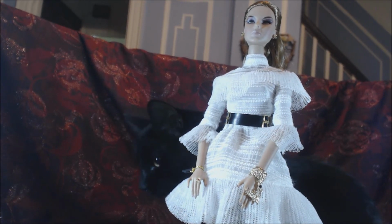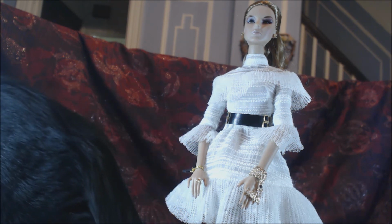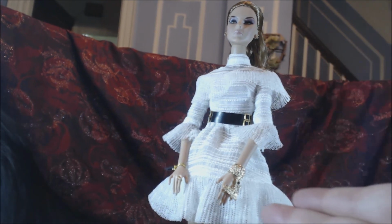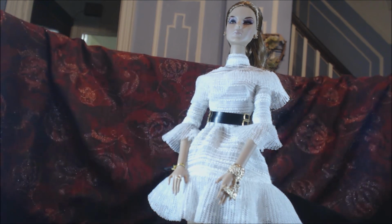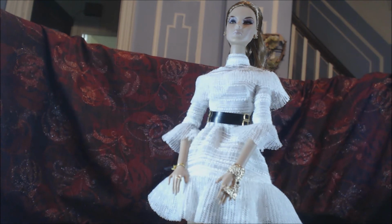But at the same time, the dress is quite lovely, so you definitely want to go for the doll and the dress. The problem comes in again with this bracelet. And you know, if you're a moron like me, you're going to have trouble getting that bracelet on and off, which is a shame because it looks really good on her and it's a really nice piece of jewelry. It's just going to be very tricky to take on and off. So you're definitely going to want to think about that very carefully when you're fully dressing the doll.